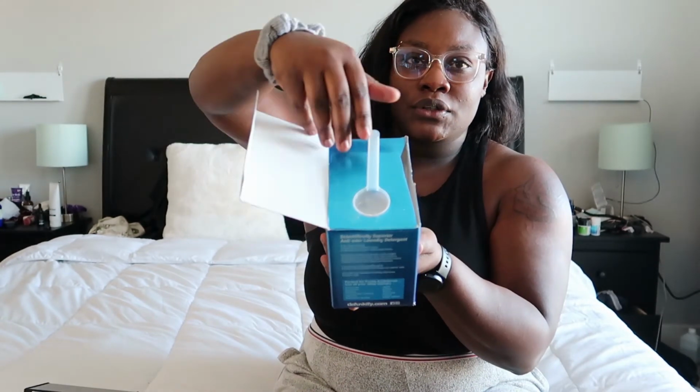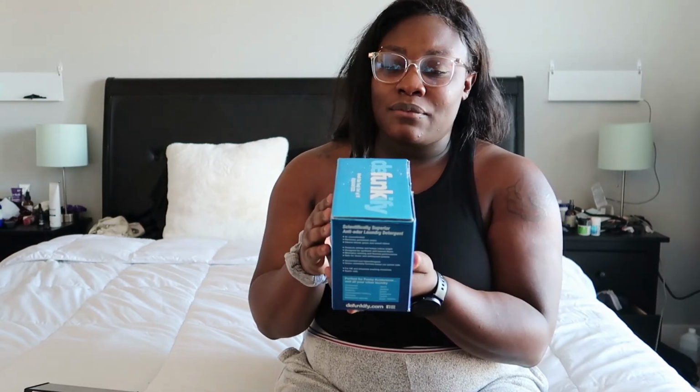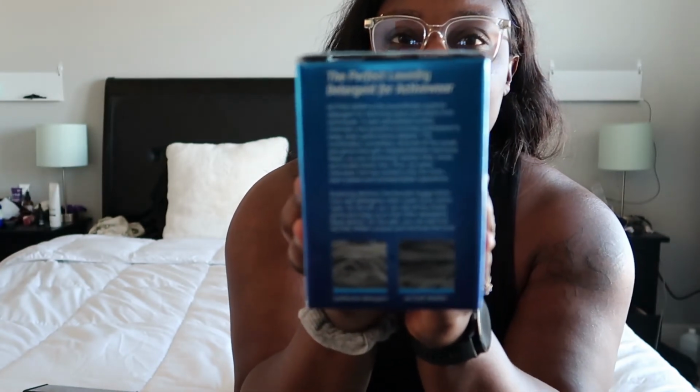I want to say this is our second time buying this year. It's pretty much lasted us the whole year, and it comes with a little scoop, so you can just take the little scoop out, fill it up, and you really only need one. Depending on your load, you could probably get away with using half of one. And then yeah, on the side of it, I'm not gonna read this to you guys obviously, but it shows that it was made for activewear, and talks about that. And I just really like this.